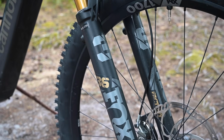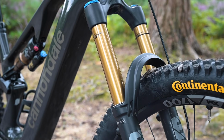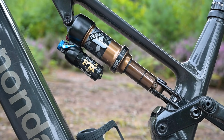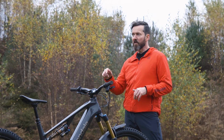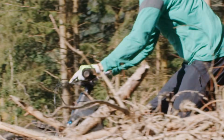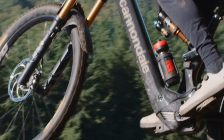You're getting full Fox Factory Kashima again, front and rear. You've got 160 mil travel in the front, 150 mil in the rear, and MX wheels, right? But you've also got 453 mil chainstays. So this bike was actually designed as a 29er. They haven't said that, but it's got to be, right? Yeah. You wouldn't build it as a dedicated MX bike and have that long a chainstay.